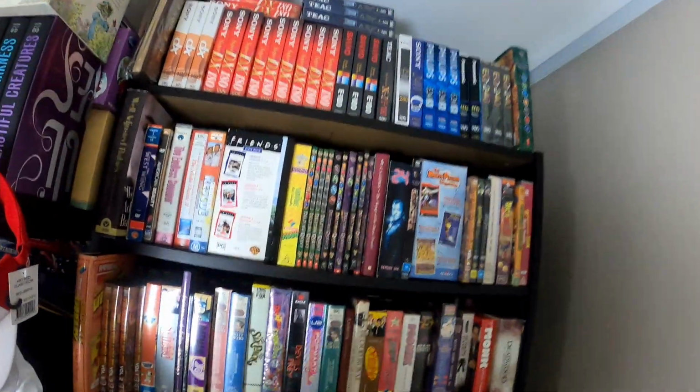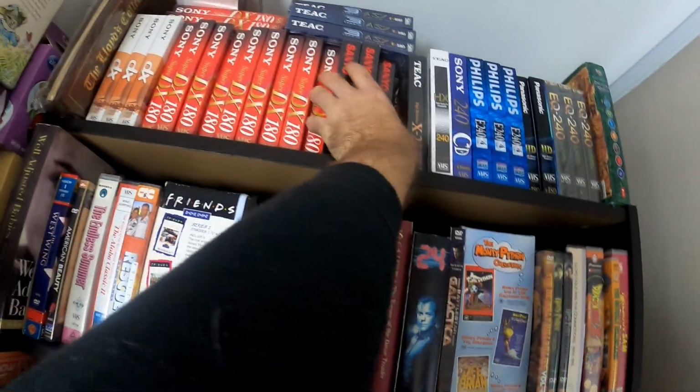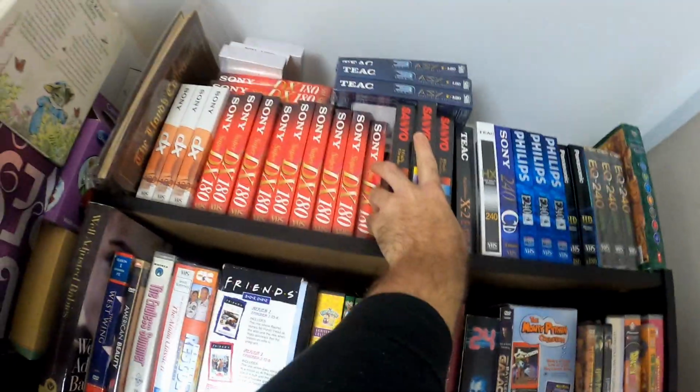Do you need me to get them? No. All right, let's not trip over something. Let's see if we can get them out without everything destroying. Ready? One-handed.